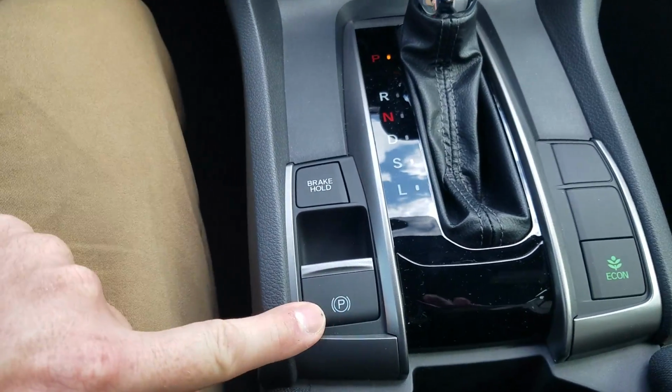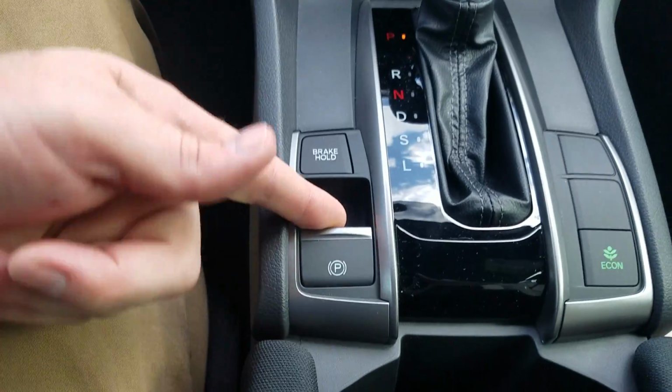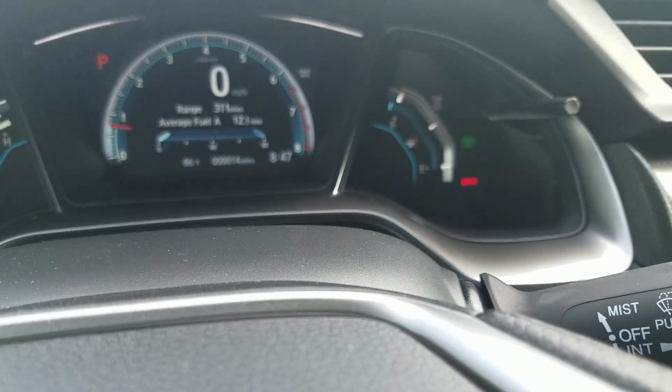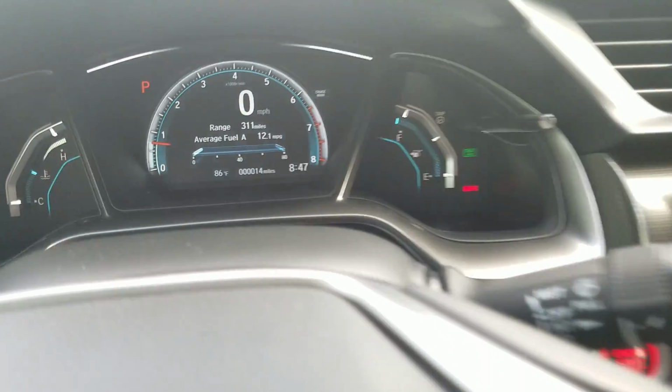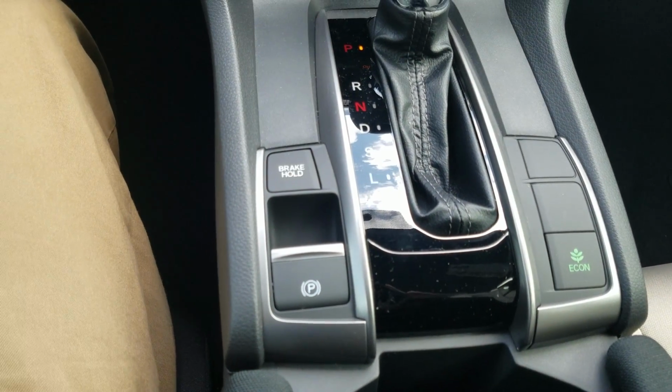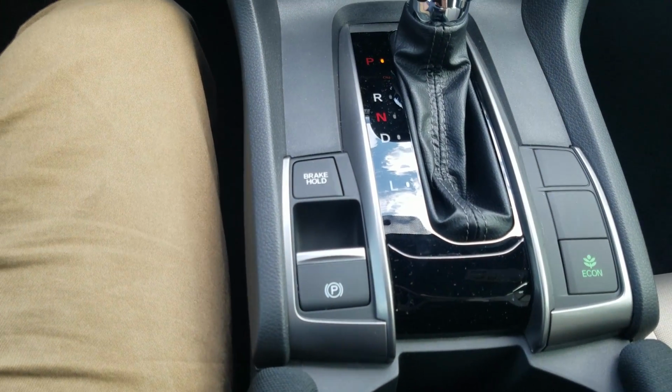Now your parking brake is electronic. To use it, I always put my foot on the brake and then I lift up on the trigger to set it, and you'll see the brake button come on up there. It's in red right there. See if I can zoom in on that, focus a little bit. And then to release it, I'll put my foot on the brake and I'll press down on that trigger to release it. And you'll feel the pedal move under you, the brake pedal. You'll be able to tell.